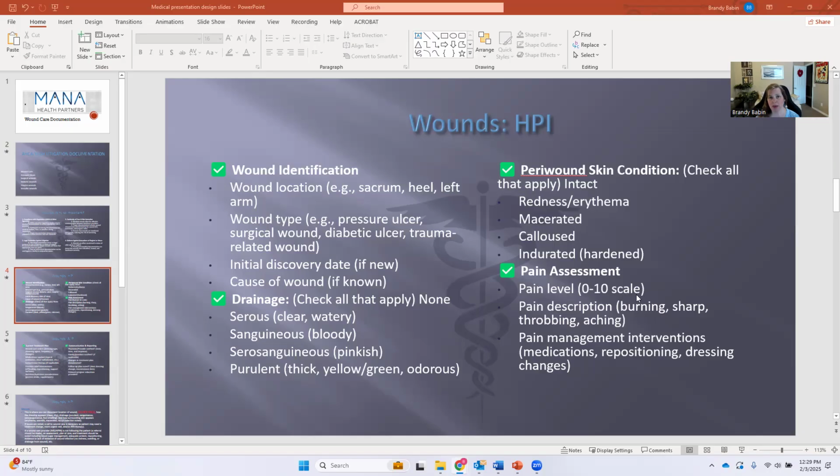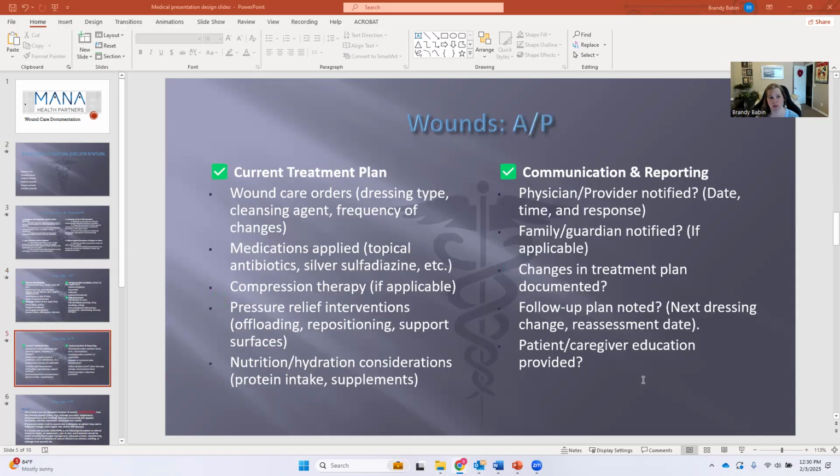Don't just say the patient has pain in their sacrum. You're going to want to identify not only the level of the pain, but then the description of the pain. Is it burning pain? Is it sharp pain? Is it throbbing pain? Is it aching pain? And then any interventions that we put into place. So not only do medications help with pain management, but turning and repositioning, utilizing pillows and support services, as well as changing the dressing. If you've got a dressing that's bulked up and has started to come off, it can cause more pressure to areas that are surrounding that wound.